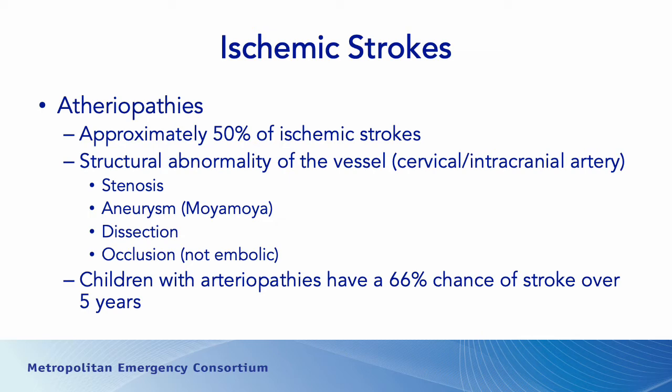There could be some kind of structural abnormality of the vessel. Excuse me. In the cerebral or cervical or intracranial artery. Stenosis or a big narrowing of the vessel will cause a decreased blood flow. Some type of aneurysm can cause decreased blood flow. I mentioned here moya, which is, I think it's Japanese for puffs of smoke. We see it more in our Asian population, also see it in our sickle cell population. What happens is you'll get kind of dilated areas because of poor perfusion, so your body makes collaterals, and if you do an arteriogram, it looks like puffs of smoke.